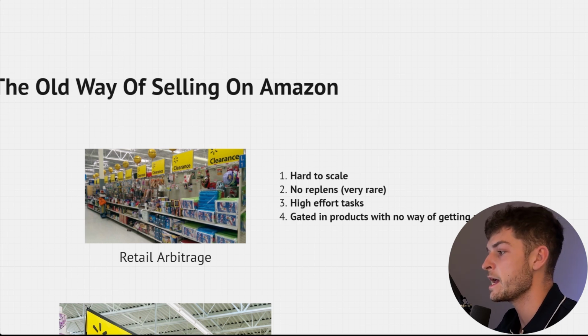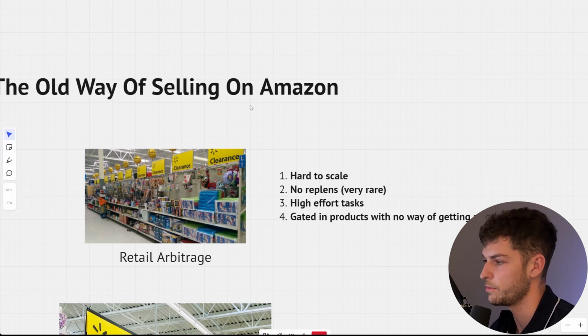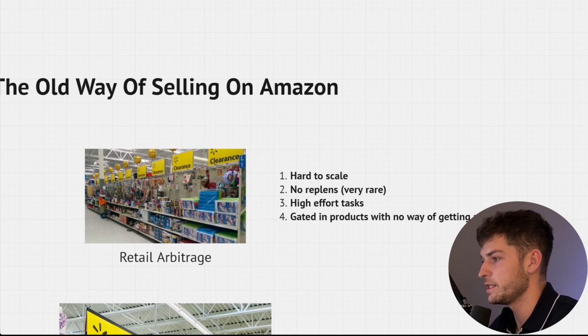Okay, you're doing very high effort tasks for very minimal rewards. And in the beginning, you're literally gated in every product. You can't use these receipts to get approval, so you're not going to be able to even start with this. I've gone to my fair share of retail stores actually pretty recently, just for fun. I went to Grocery Outlet.